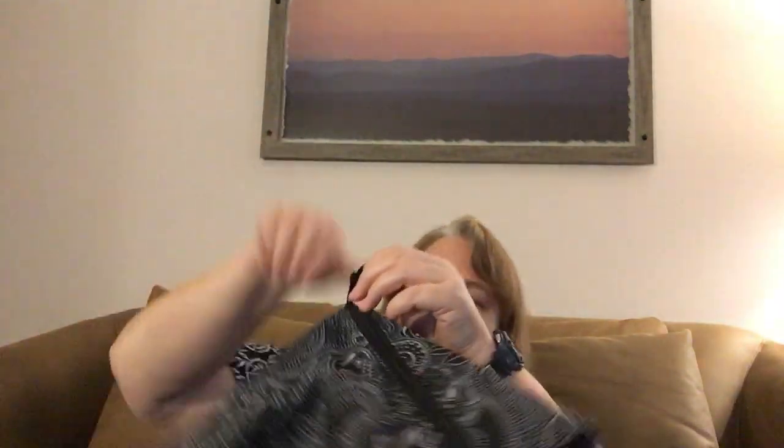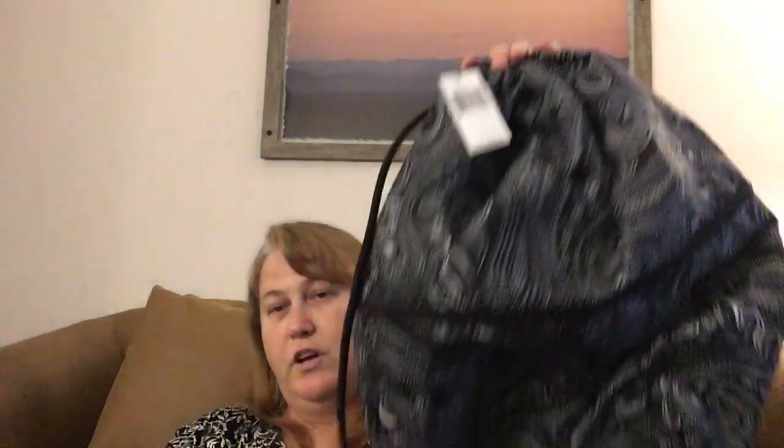The zipper in the middle unzips all the way around, and it increases, so you've got a mesh center piece right there that expands the bag by quite a little bit, maybe a 25% increase, but there you go. There's that. And I also got a new pattern.